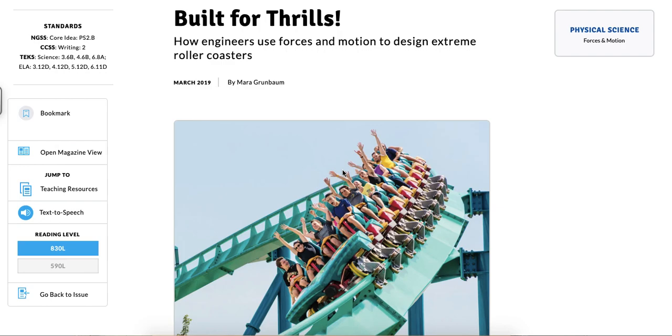Hey, this week we're going to try something new and we are going to go to Scholastic. If you remember our Scholastic magazines at school, this week we're going to focus on some Scholastic articles. Mrs. Craig is going to go ahead and put the link in here, but I also am going to read them with you so that you can see what each article is about.